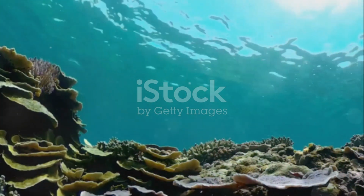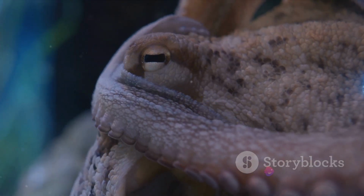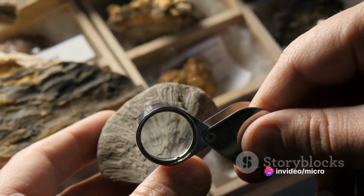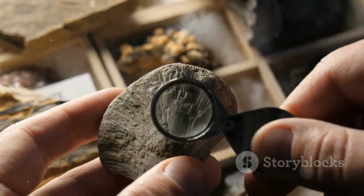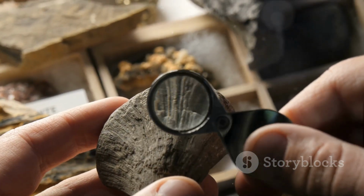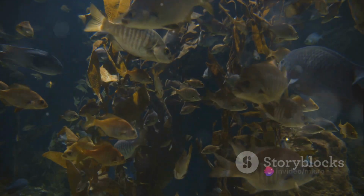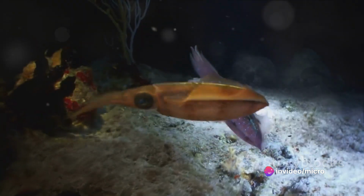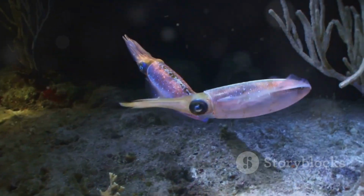The vampire squid is a unique creature, unlike any other. It belongs to its own order, separate from both squids and octopuses. It's an ancient species, having survived for hundreds of millions of years, virtually unchanged. Just imagine a creature from the age of dinosaurs still roaming the oceans today. It's a testament to the adaptability and resilience of life on Earth. So the vampire squid isn't just a figment of our imagination, but a fascinating creature from the deep sea.